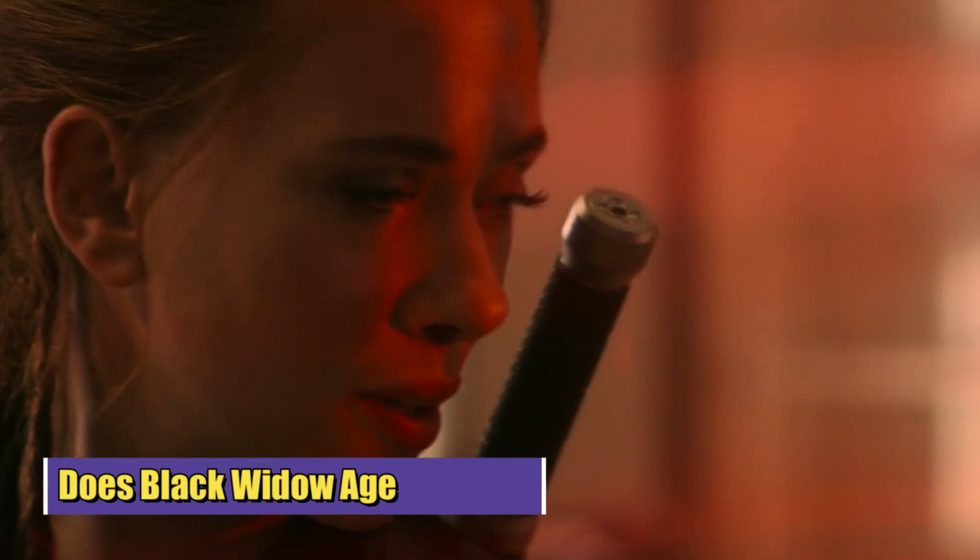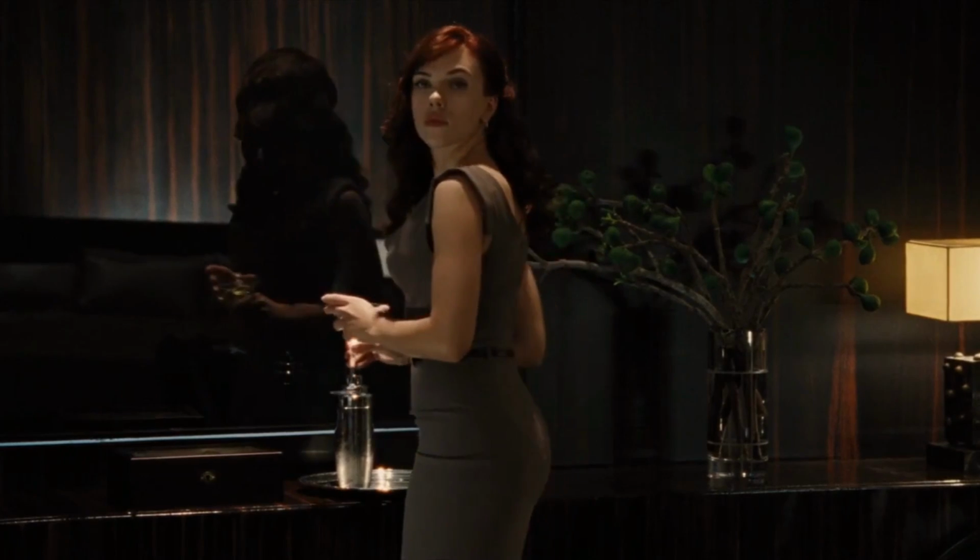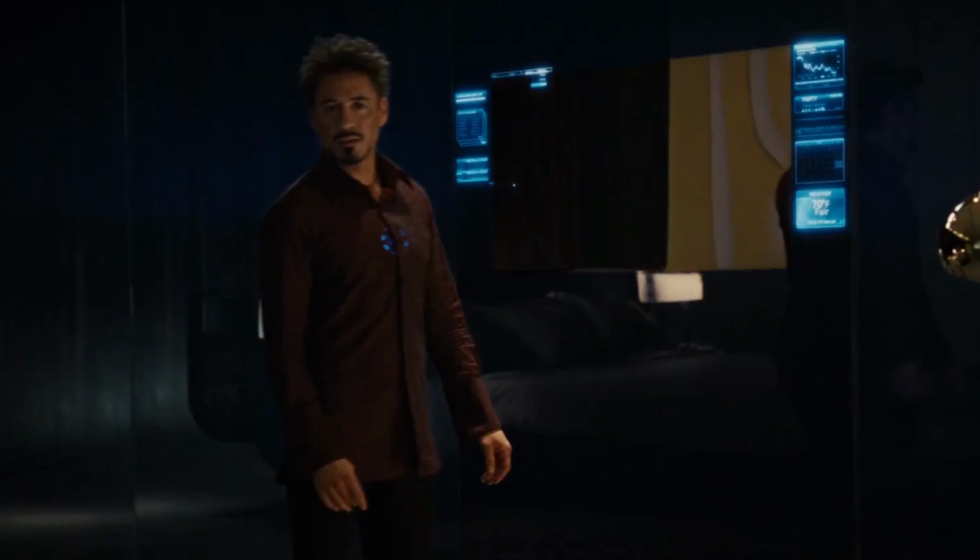Does Black Widow age slowly? Black Widow did have some special powers, especially in the comics, and many of these were not explored in the MCU. Among other things, she had gotten an anti-aging medical implant that allowed her to appear young and age slowly.